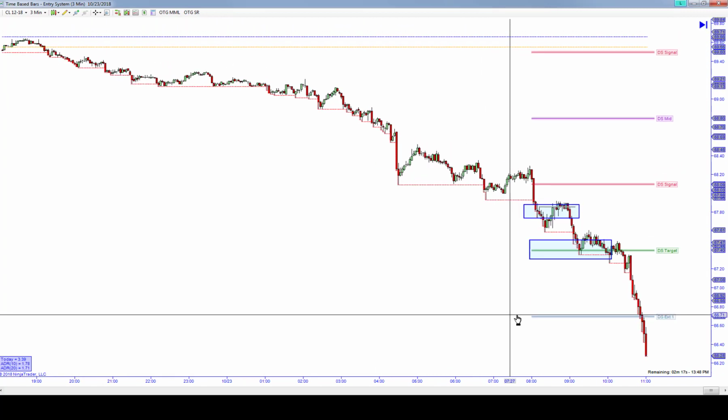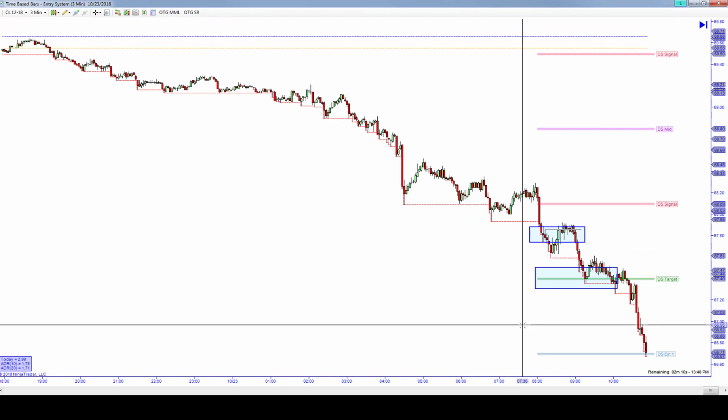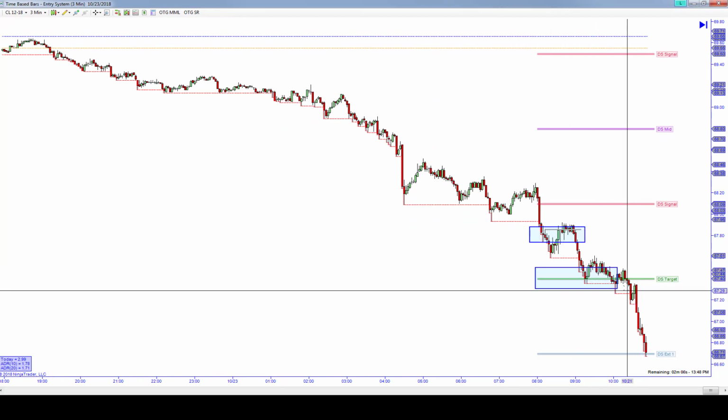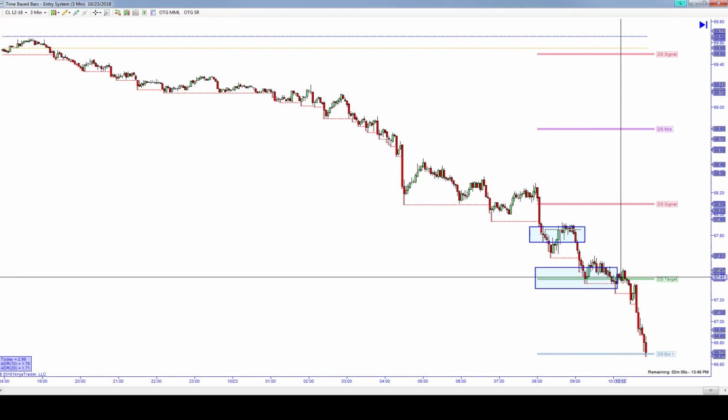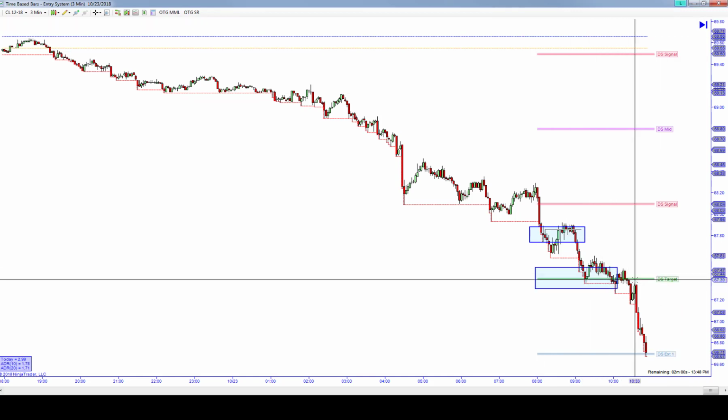But again, we would have been able to take out that extension 1 target had we held on. Now, we didn't hold on, and I'm going to show you why here. Another reason for that is our lack of willingness to hold on. You're going to see this same structure form here on the ES.